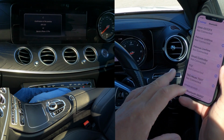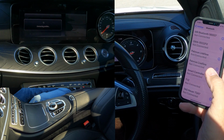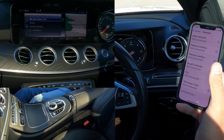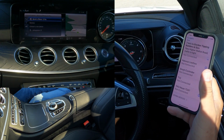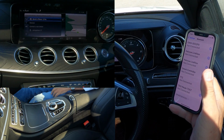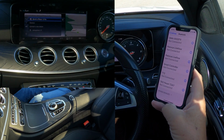Bluetooth pairing request, pair. And you'll notice there that was contacts and favourites to sync. I didn't need to put a pin number in because it was a randomly generated one, and all I had to do was agree it was the same. So it's probably better doing it from the vehicle to device. And you see there Barry's iPhone 12 Pro is connected.